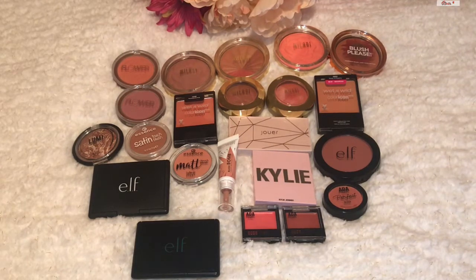I would say I would want to bring this number down to at least 10 or 8, because I love my variety, which is why I have such large numbers. I do love having different tones and shades for winter that look better on me in the winter and shades that look better on me in the summer. But I definitely don't need 21. I'm going to see if I can get rid of some of these in a future declutter video that is going to be coming up very soon.